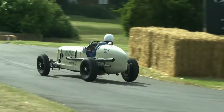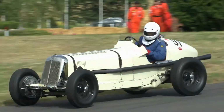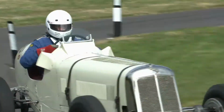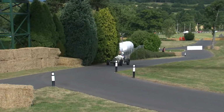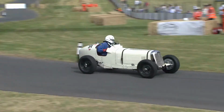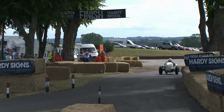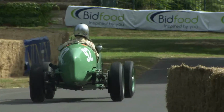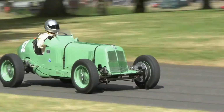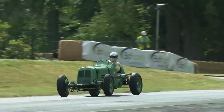And now we've got the white ERA R7B. This is Julian Wilton, whose daughters have been up already. Jessica and Stephanie. Actually, one of them said to come in, the Cooper Bristol, but this is Julian Wilton getting the hang of this car. He's had it for a few years now, and he has gone up, Julian Wilton, in a 47.45. So within 3/10 of Tony Lees. ERAs 1, 2, and 3.